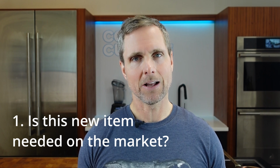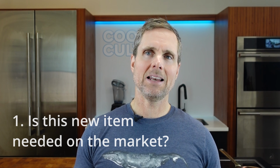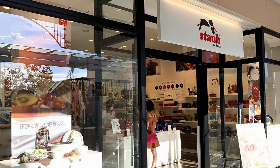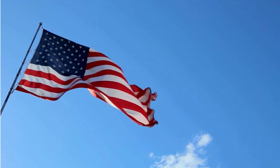So first of all, we have, is this needed? Like, do we need to have this pot on the marketplace? And that's a questionable one here, because really when we look at it from Le Creuset or Staub being the 2 top brands, they're kind of filling that space already. But they're not made in the USA. So that's the big question here. Like, is this American-made cookware worthwhile? I think yes, in the American space, North American space, having American-made enamel cast iron is a positive thing.